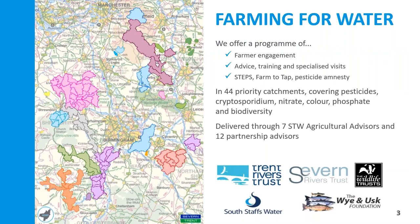Our catchment programme on the clean water side is known as Farming for Water, and we cover 44 catchments across our region, both surface water and groundwater, and it's essentially a large programme of farmer engagement. We offer advice and training to our farmers through agricultural advisors and specialist on-farm visits, or SOFA, we like our acronyms at Severn Trent, and a whole host of different schemes and initiatives where farmers can access pots of funding to implement infrastructure or land management changes which will benefit water quality.